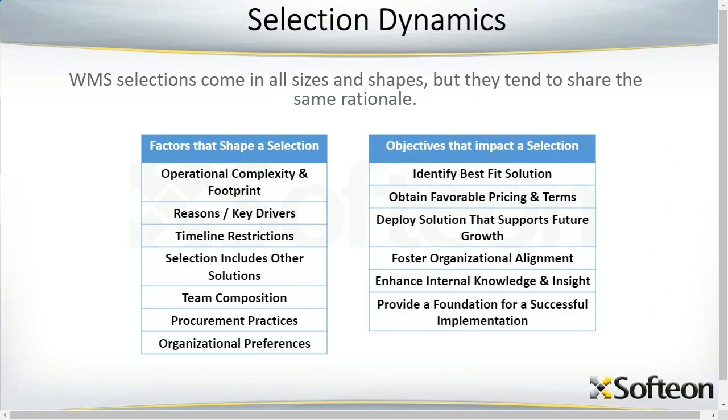Now, in addition to those factors, objectives shape a selection. Common ones: I want to identify the best fit solution to support my operation. But I also want to use the selection as a competitive mechanism to obtain favorable pricing and terms from a vendor. Also, I certainly want to deploy a solution that supports future growth.